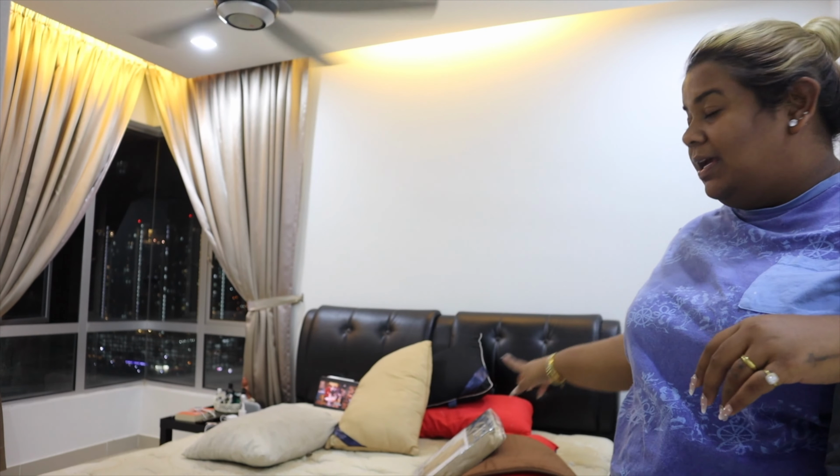Okay, so this is the part that I'm beyond excited for. Can you see the headboard? The headboard has been black ever since we bought it. And of course, as I have grown, I like very white and neutral colors. The black, I don't like it very much. I can't change it because it's a permanent color.